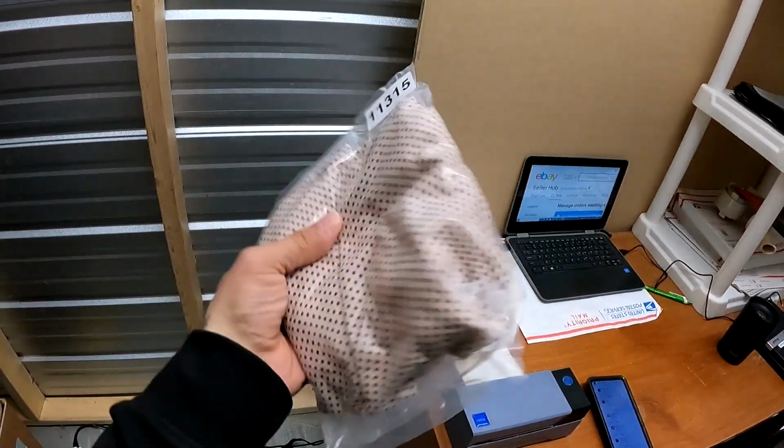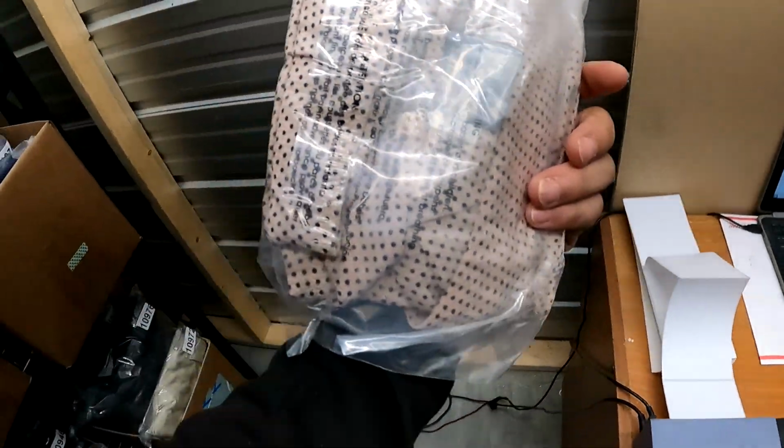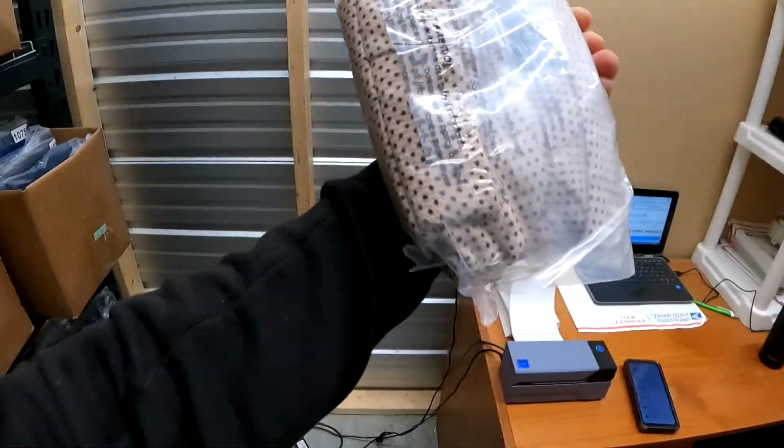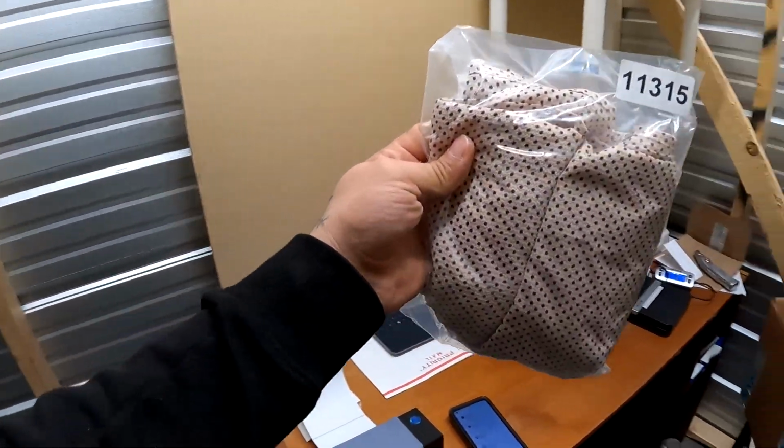Adriana Papell shirt sold for, what was it, $9.50? $9.50. It's new with tags, but somebody made me an offer on it and I accepted it, because why hold on to it?